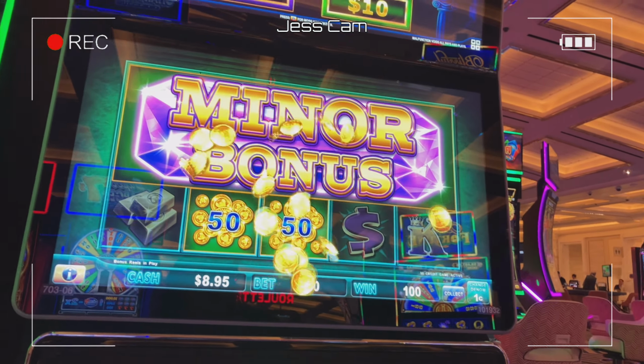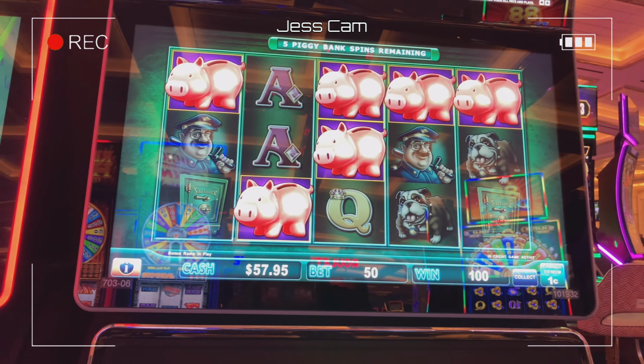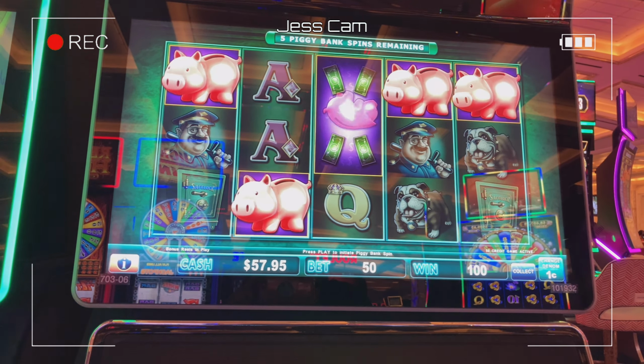I believe I will be cashing out now. I lied. I'm back again. Lock it again. Let's see what we get this time. Another big piggy, another minor would be fabulous. More piggies, more. Come on. Another big piggy would be very nice. I'd be very happy. Come on. More piggies.